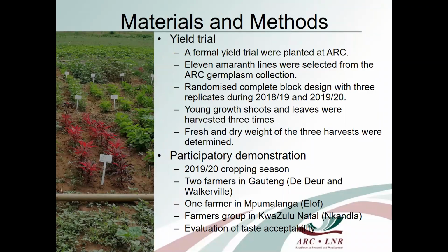A formal yield trial was planted at the ARC. 11 Amaranth lines were selected from the ARC germplasm collection and planted in a randomized complete block design with 3 replicates during the 2018-19 and 2019-20 planting seasons. Young growth shoots and leaves were harvested 3 times during the seasons, and the fresh and dry weight of these were determined. Participatory demonstration trials were only planted during the 2019-20 cropping season.